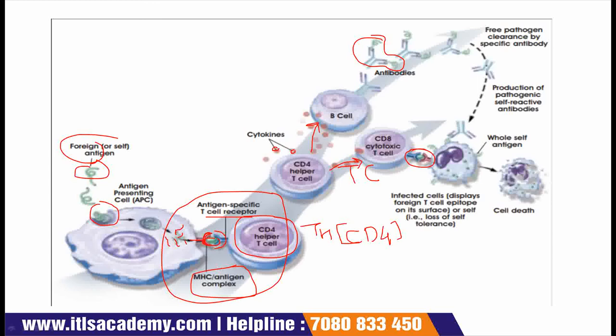Macrophages are cells that are able to engulf anything. These macrophages then represent this antigen molecule. This antigen molecule will be present on macrophages, and these antibody molecules will bind to this and further will cause cell death.